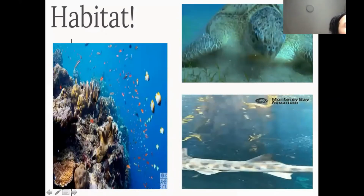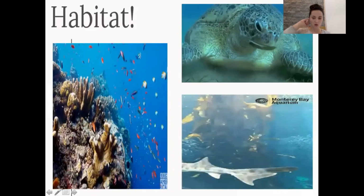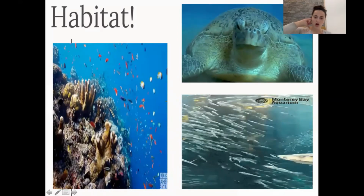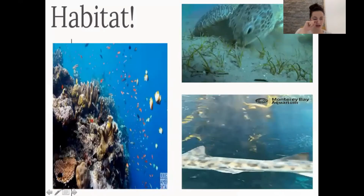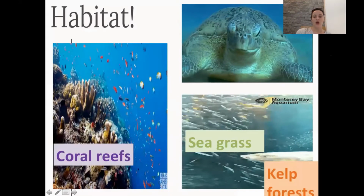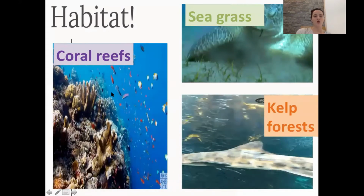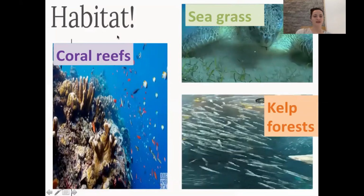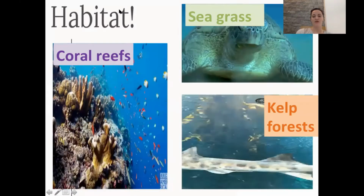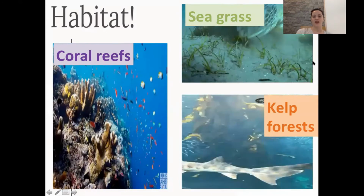Seagrass. Good, the seagrass habitat. And what about the shark and the fish? I see some tall seaweed in the background. What habitat is that? There we go, the kelp forest. So we have the coral reef habitat, the seagrass habitat, and the kelp forest habitat. These are the big three.